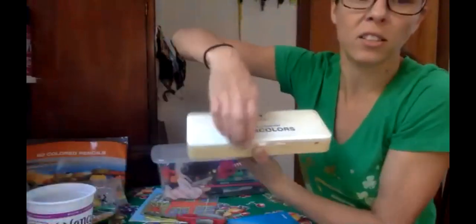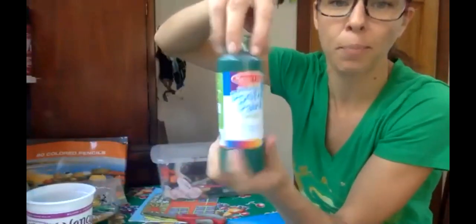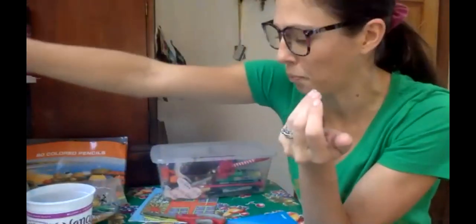You might want paints. Paints here, maybe watercolors that you add water to, okay, or something like a poster paint or a tempera paint. Paint's fine as well.